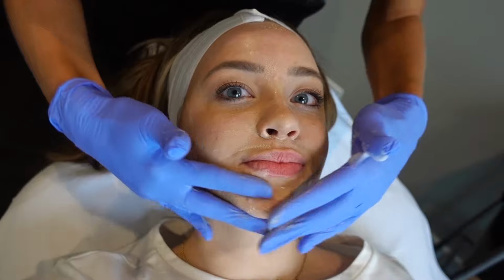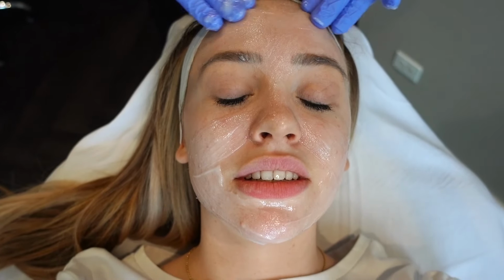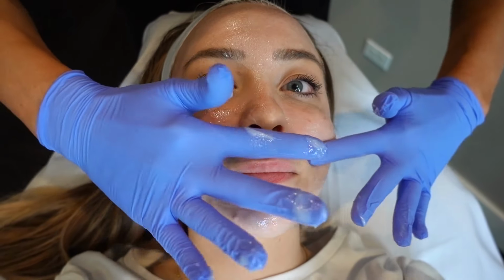We're gonna put the numbing cream on first. This is the numbing cream? This is the numbing cream. We're gonna leave this on for at least 20 minutes. And we don't wanna miss anywhere, because otherwise we get right to the hairline and that's where you jump. So we make sure we get everywhere. We're gonna do right under the eyes.